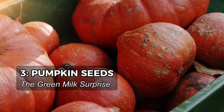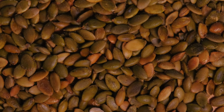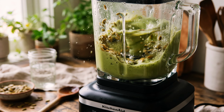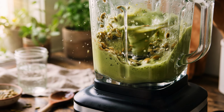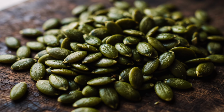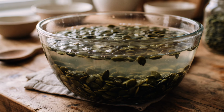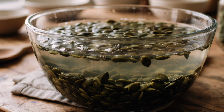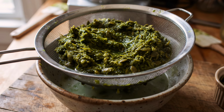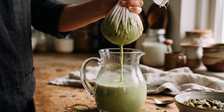Number 3. Pumpkin seeds, the green milk surprise. Pumpkin seeds, when blended, produce a milk that comes out a soft, natural green, not from any additive, but from chlorophyll-related compounds and the seed's own pigments. Like most seed milks, it generally starts with soaking the seeds to soften them, then blending with water and straining through a fine cloth. The leftover pulp is often what becomes seed butter, or, when mixed with a live culture and left to set briefly, a green-tinted cheese-style spread.